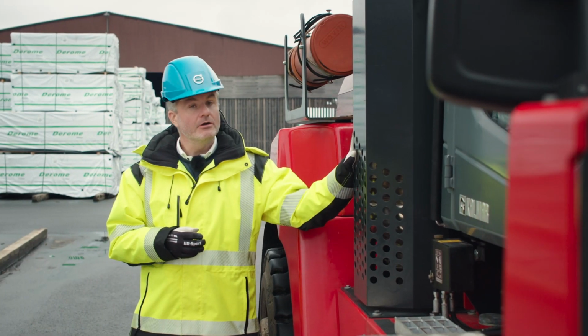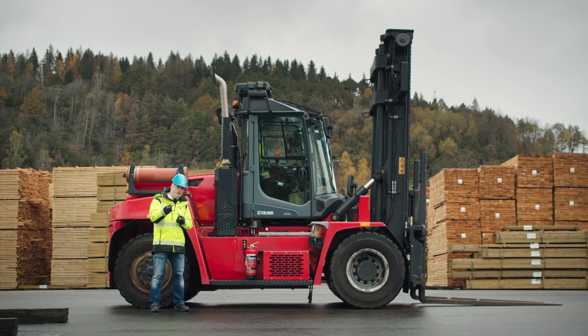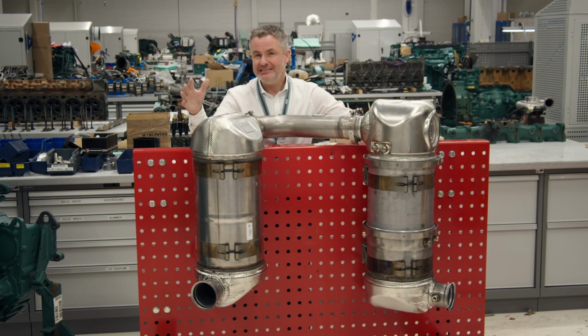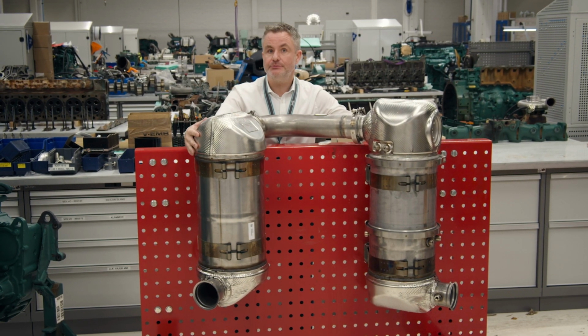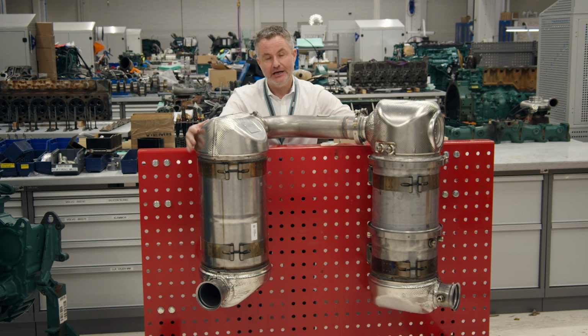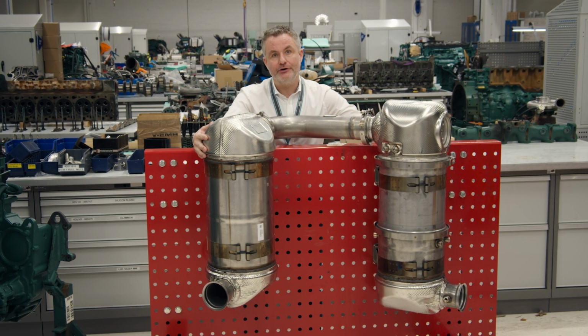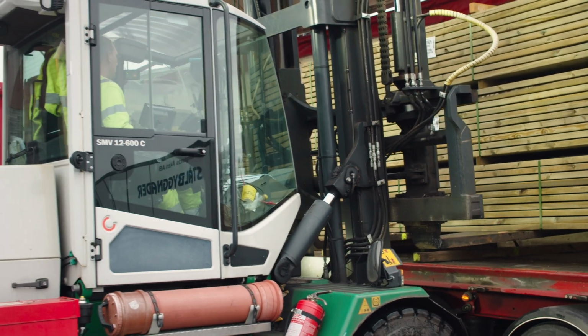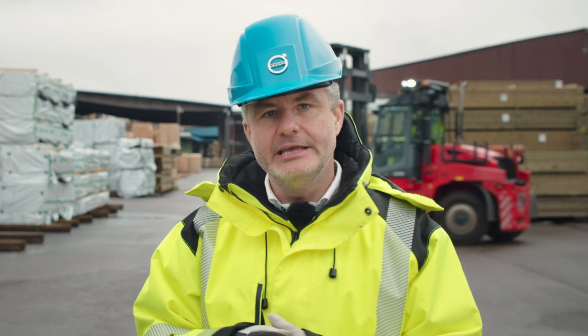Here you can see part of the after-treatment system. Let me show you how we made this fit into the machine. This is our two-box after-treatment system, specifically developed to support the customers with the most challenging installation with almost endless number of installation opportunities.